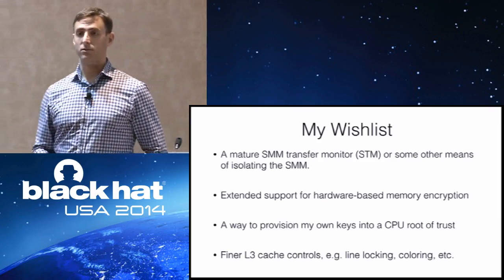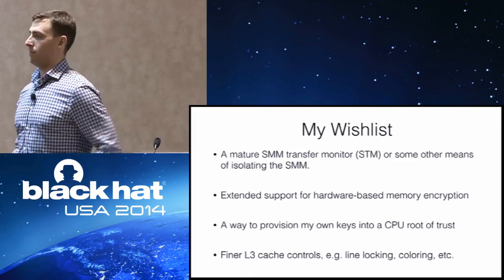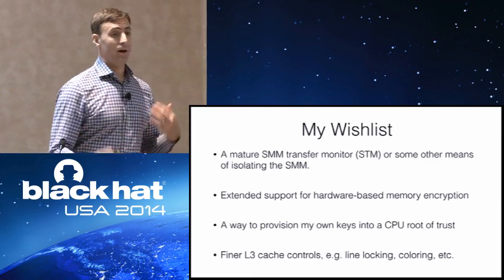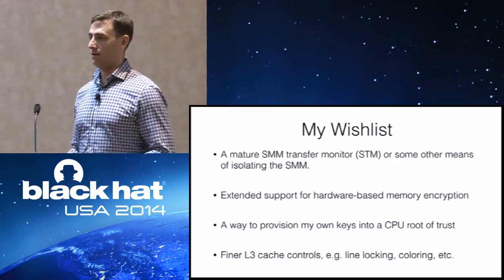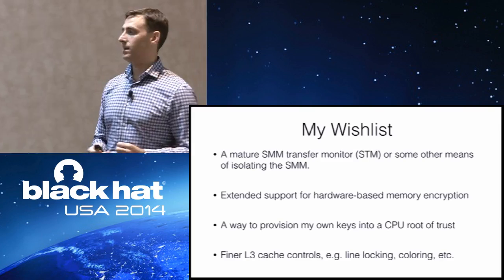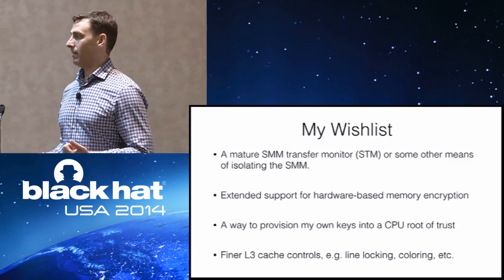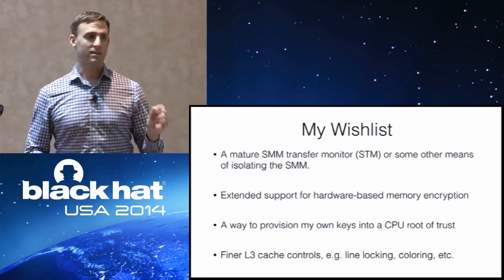SGX, as I mentioned, is going to have some hardware crypto support. I'd like to see that extended, where you could use it for arbitrary memory, for protecting whatever memory you want. And I'd also like to see a way to provision my own keys into the CPU. That may not be feasible with manufacturing techniques, but if I can't do that, then someone up the chain does know some unique key material for that CPU. So if they've done it improperly, or if there's some other backdoor, somebody might be able to identify my unique CPU. I'm not saying that's the way it works today, but just the fact it's got that unique key material makes it possible.